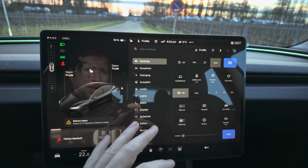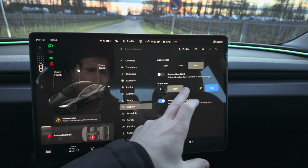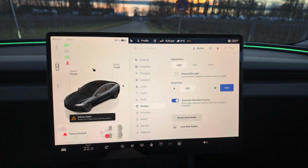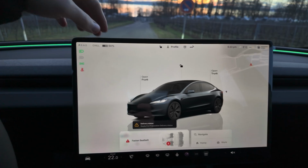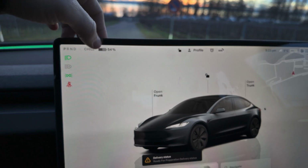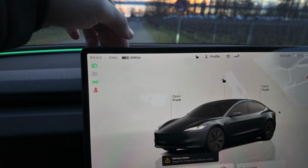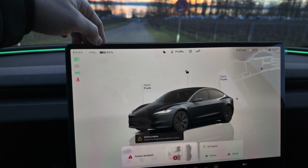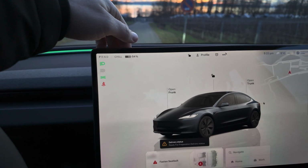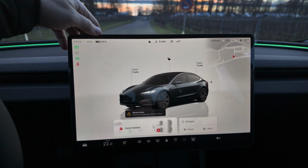Let me leave it on dark like that. Because if I put it on, where is display? A little bit brighter, you know, and then we can put it on light mode so you can see a little bit better. So if you go here, you can see we have 309 kilometers, 54%. It's impressive. I mean, at 50% you have, that means 600 kilometers. But anyway, I am planning to beat the record with this car to pass 800 kilometers. So I hope I can manage to do that.